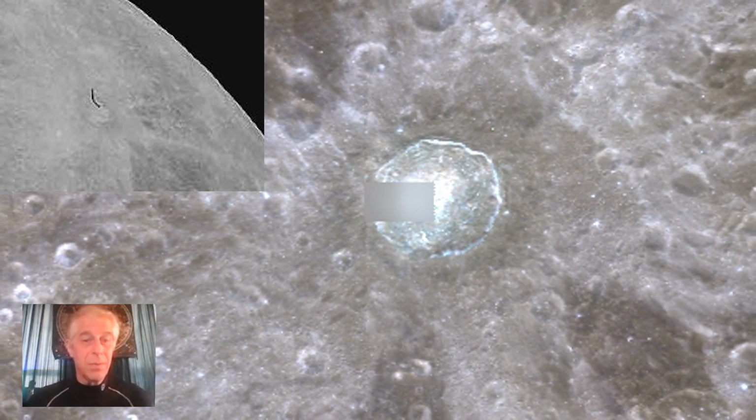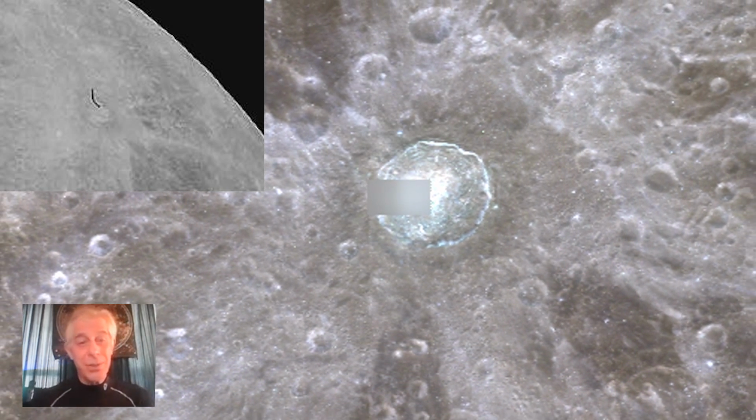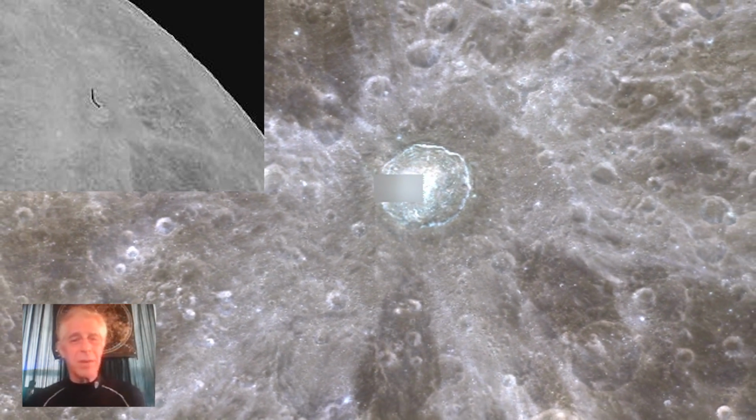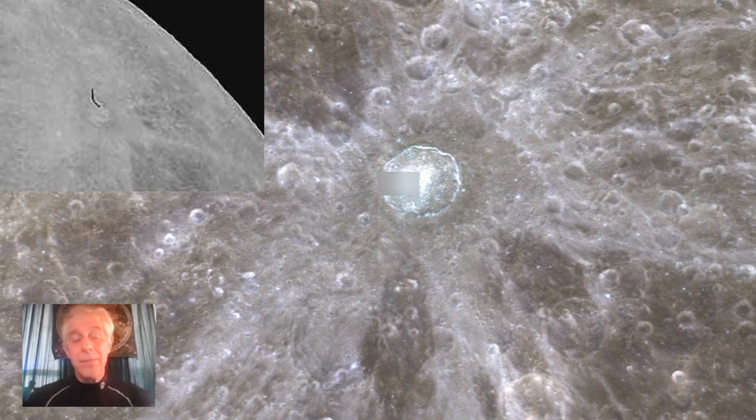When I find, let's say, something that's been smudged over in one region, I say, well, what are they hiding there? So you start your search for other photographs taken by other spacecraft or other countries, and I've found quite a lot of anomalies on the moon. And my interest over the last few years, I would say the last 8 or 10 years, has been the far side of the moon.